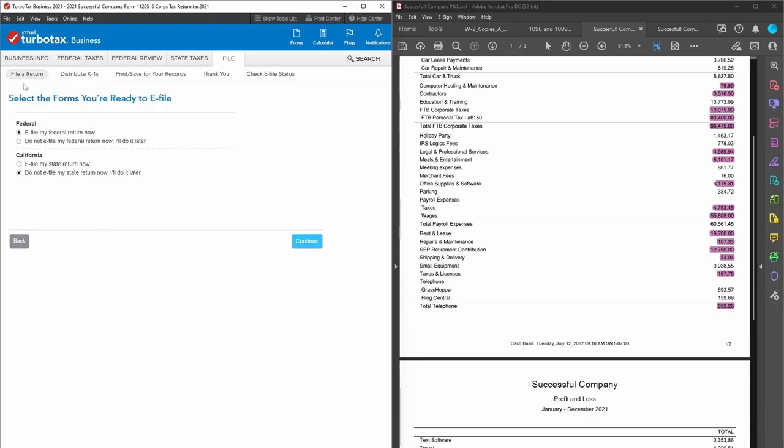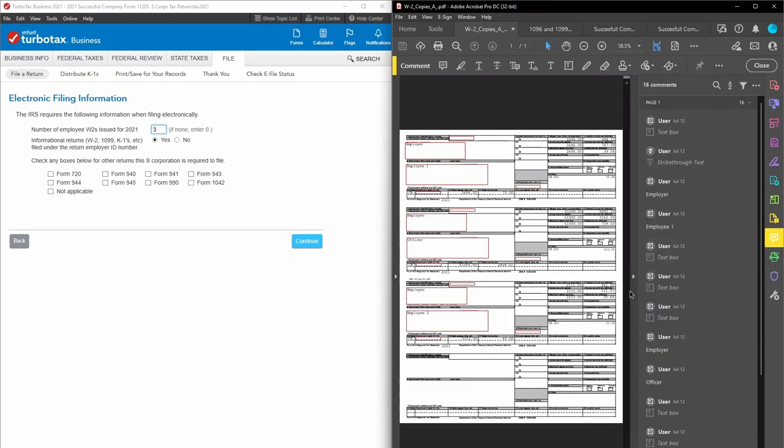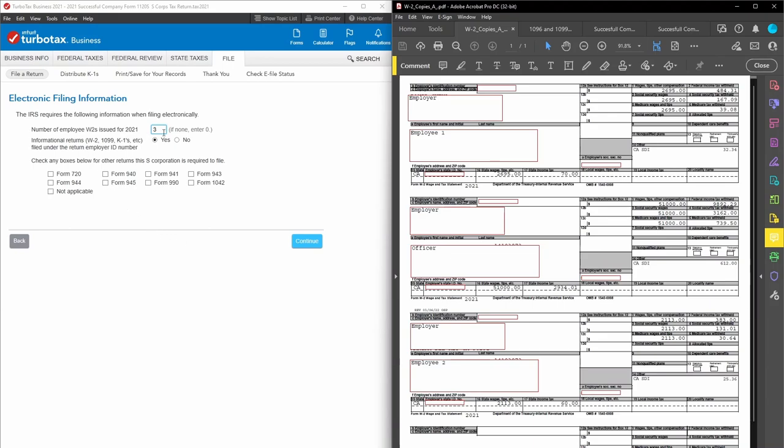Let's see how we will be able to attach. Continue. How many W-2s did we have? We had 3. You will pull out your W-2s and check how many you had, or pull out your W-3. But we have the W-2s here. So 1, 2, and 3. We had 3 W-2s that we filed during the year. And if you file W-2s, then what you had filed during the year is 940s, 941s. That's it. Okay.